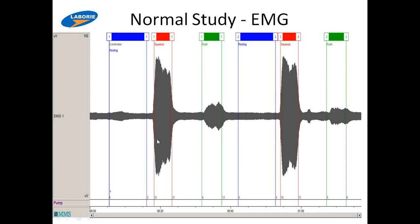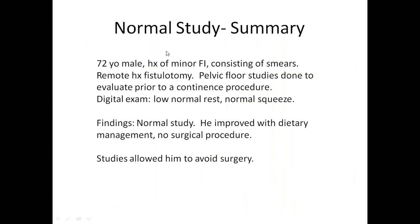And on the second try, I do 2 runs for the EMG, by the way, he did a little better. So I'm calling this a normal EMG as well. So what happened is, instead of doing any procedures, I said, let me ask you about your stool consistency, because this doesn't make sense. If you have pasty stool, it is going to be difficult to clean up, and a lot of people find this issue of minor incontinence.